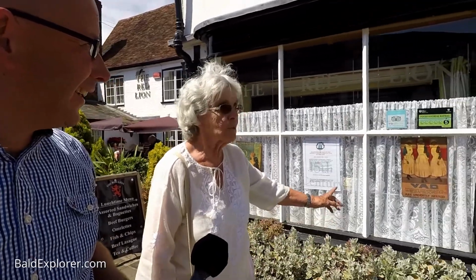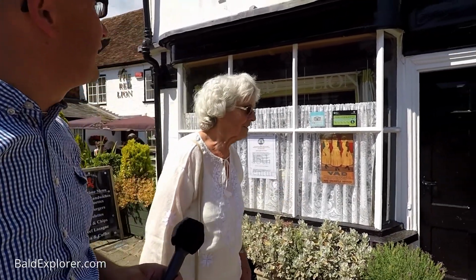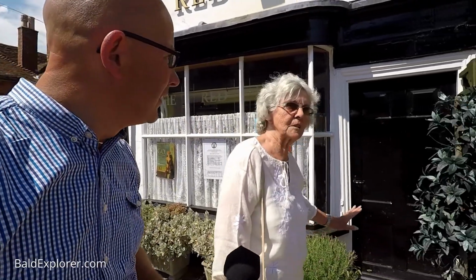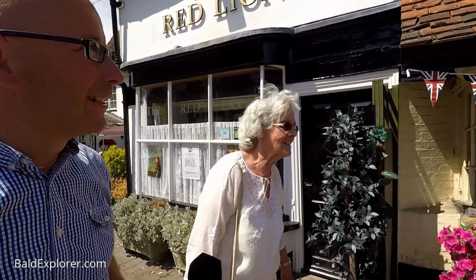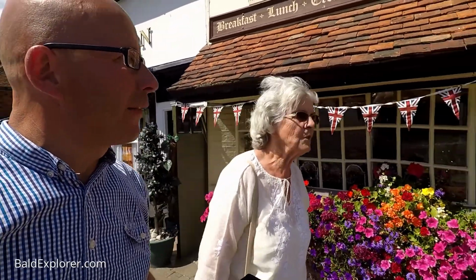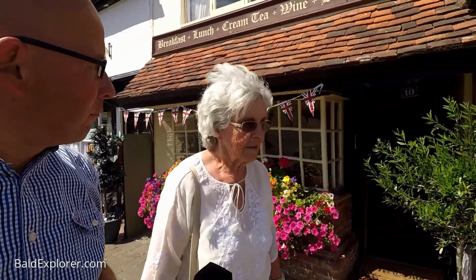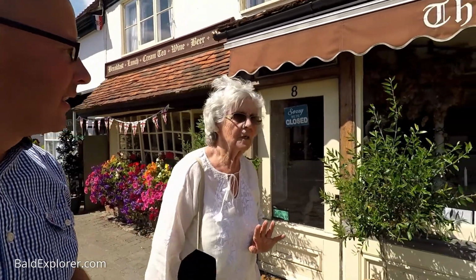This used to be a bicycle shop. Oh, did it? It's now the kitchen of the Red Lion. Lovely. They're all very endearing and very picturesque, aren't they? But have they smartened up more recently, or were they always this smart? Because I can imagine as businesses, they were busy.